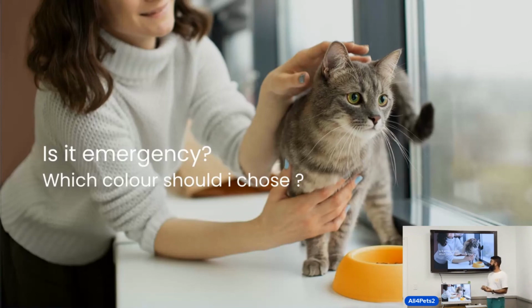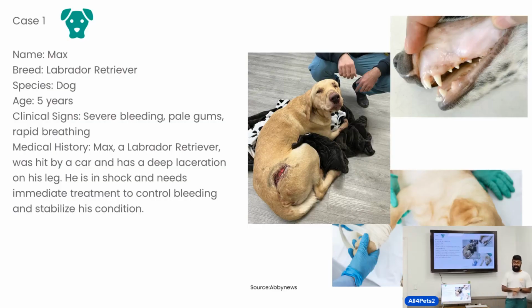Everyone's gonna chit chat: is it an emergency, or which color should I choose? Let's go with the first one. That's Max. Max is a Labrador Retriever, 5 years old. He has severe bleeding, pale gums, and rapid breathing, so he's panting so much. He was hit by a car, and he has a deep laceration on his leg. He's starting shock, or we're already seeing the signs of shock. He needs immediate treatment to control bleeding and stabilize his condition.